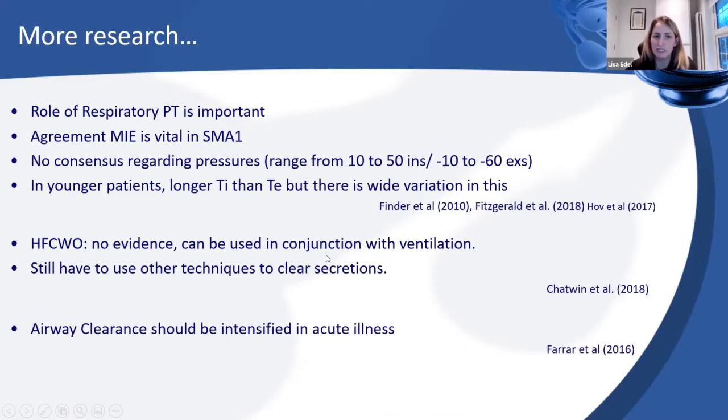In younger patients, they say that you should have a longer breath in than the breath out, but again, there's a lot of variation in this, and age is a huge factor. Looking at high frequency chest wall oscillation, there's no evidence behind it, but again, it should be used in conjunction with ventilation. And like I said earlier, you still have to use other techniques to make sure you're clearing the secretions. And as we all do, airway clearance should be intensified in acute illness.